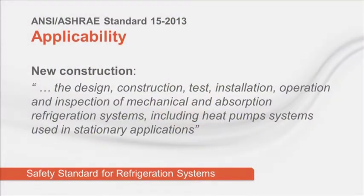If you're confused about how to interpret a particular section, choosing the path that results in greater safety will generally lead you in the right direction. The next step is to determine in which situations Standard 15 applies. Basically, there are 3 triggers. The first is new construction. Whenever a refrigeration system is installed in a new building, the design must comply with the current code.